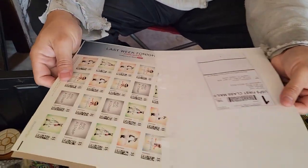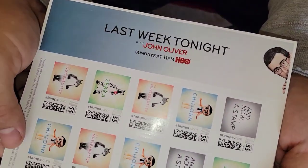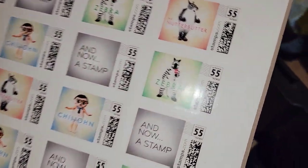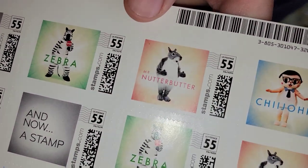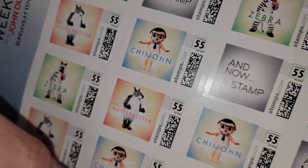What do we got here? Last week on HBO, John Oliver. What are those? These are stamps. Oh, cool. These are customized stamps from stamps.com. Ooh, a zebra holding a stop sign. 55 cents a piece, Mr. Nutter Butter, looks like a zebra, and now a stamp. These are 55 cents a piece stamps. One, two, three, four, five, six, seven. Money. Just like anything else, it's money.